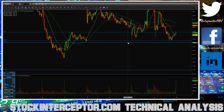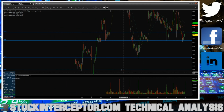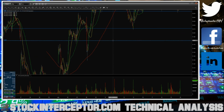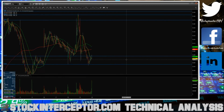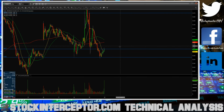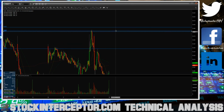Now on the downside, first big support that I see will be this pivot low at 52.12. And the other big level will be this area at 51.53. Now on the upside, first resistance on JP Morgan will be this pivot low at 53.38. And then we have this double top around 53.85.